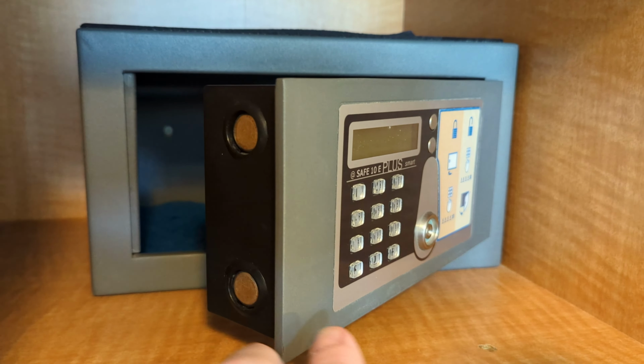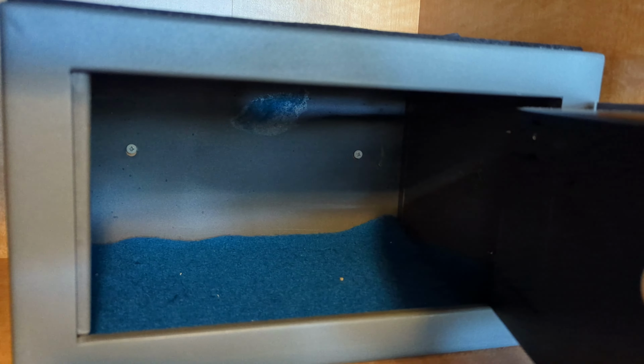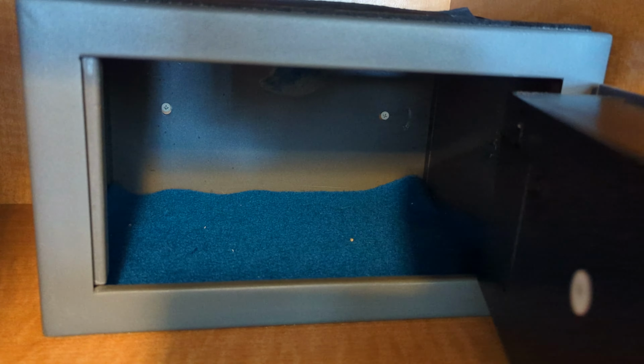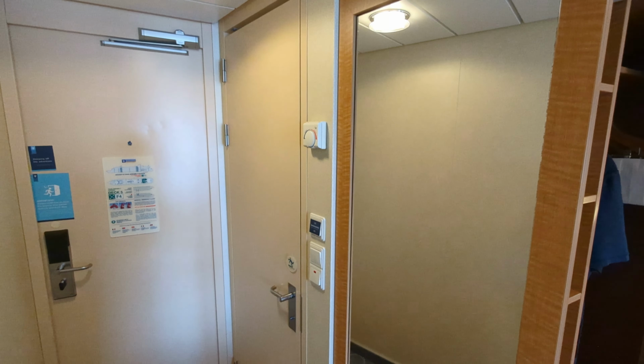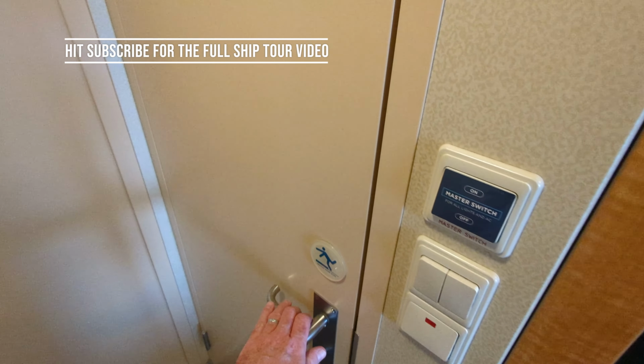The mini safe is where you can keep some valuables. It is small though, so you're not going to be able to fit a laptop in, but you can definitely fit wallets, phones, jewelry, passports and so on. And there is a full-size mirror just to the left of the closet. But now let's take a look in the bathroom.